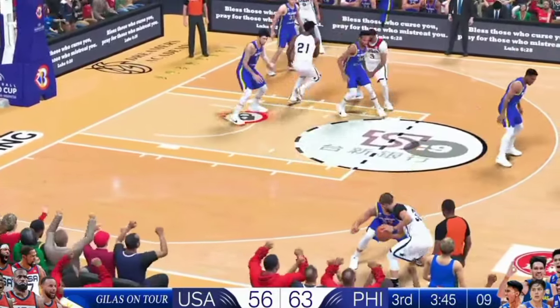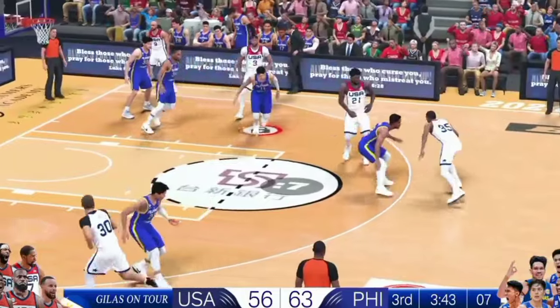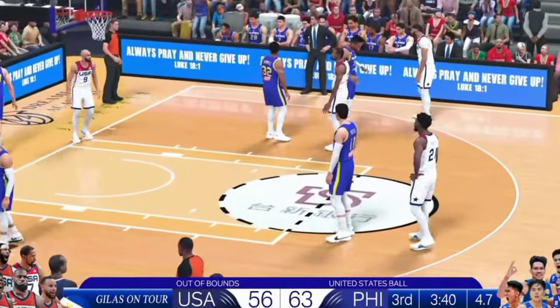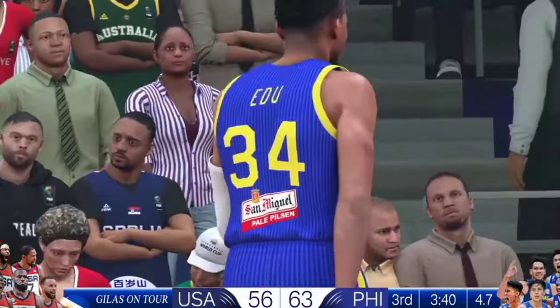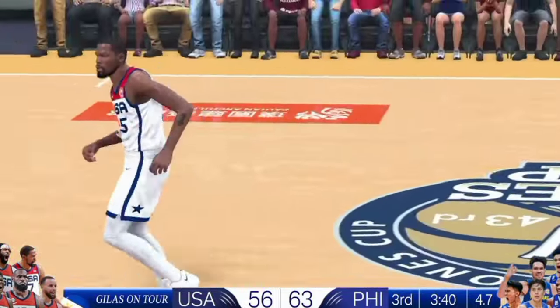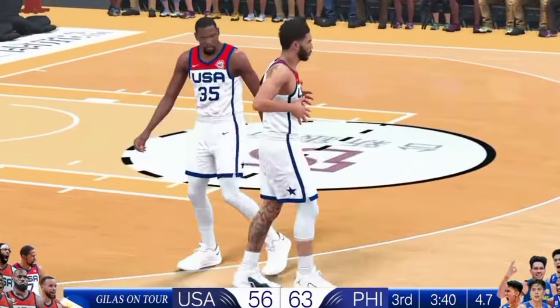Outside Curry. Passes to KD. Six on the shot clock. And so it looks like it's still USA's ball. And USA with some changes. Bam Adebayo comes in for Davis. And it's Tatum in for Durant.